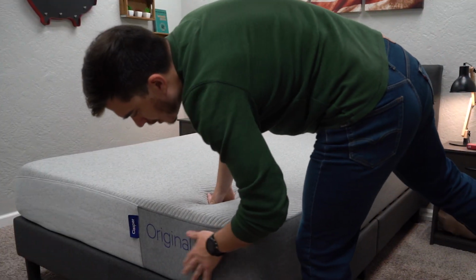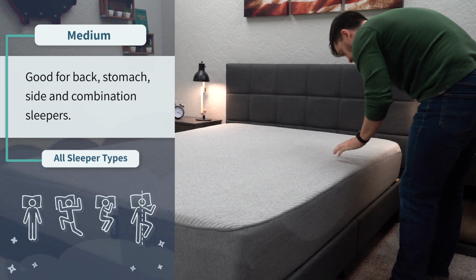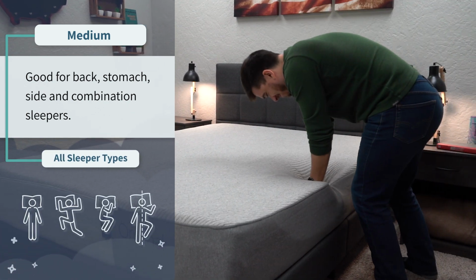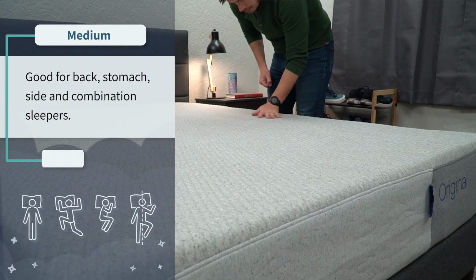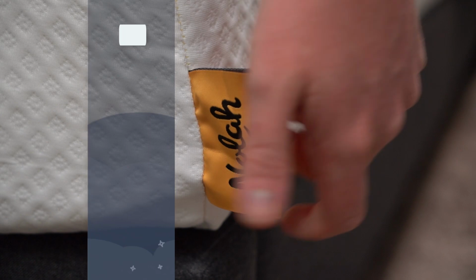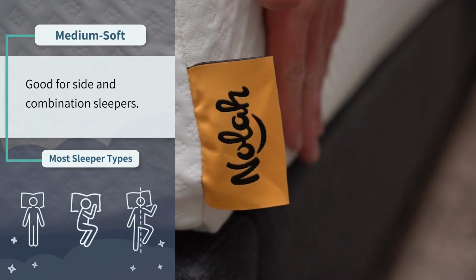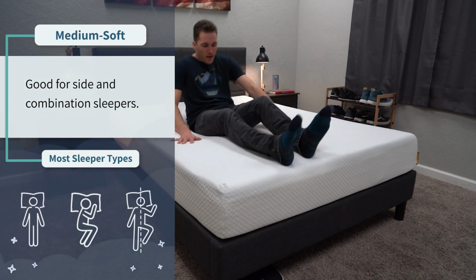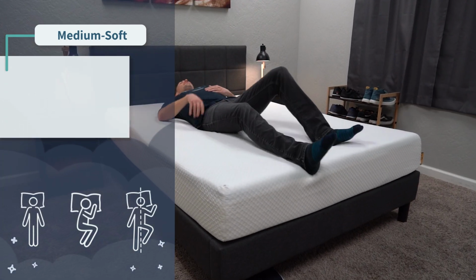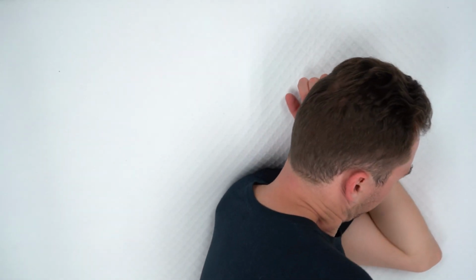But in terms of firmness, this is another major difference between these beds. We'd place the original Casper right at a flat medium on our scale. We'd say it's going to be a great option for all sleeper types, back, stomach, side, and combination. It's actually such a medium that we use it as a baseline to judge other mediums' firmness profiles within beds. In the case of the Nolah Original 10-inch, this bed is going to be a little bit softer than the original Casper. We'd place it right around a medium soft, maybe a tinge bit firmer than that. So it's also going to work out for all sleeper types, but probably going to be best for side and combination sleepers looking for tons of pressure relief from their mattress.